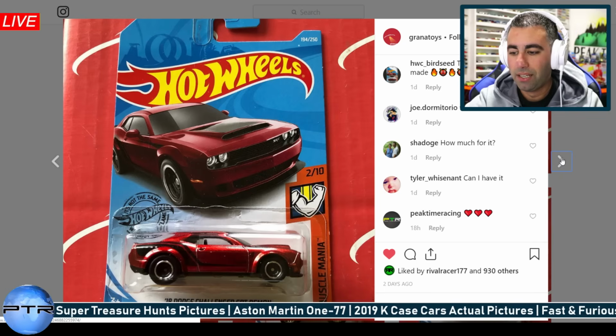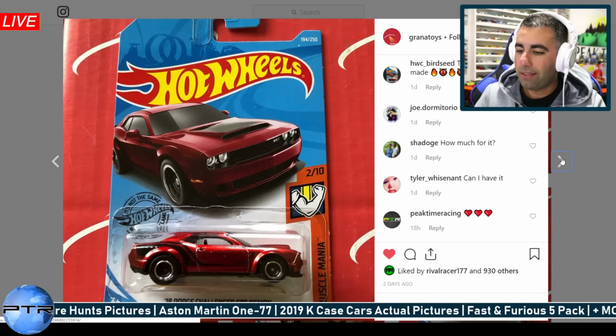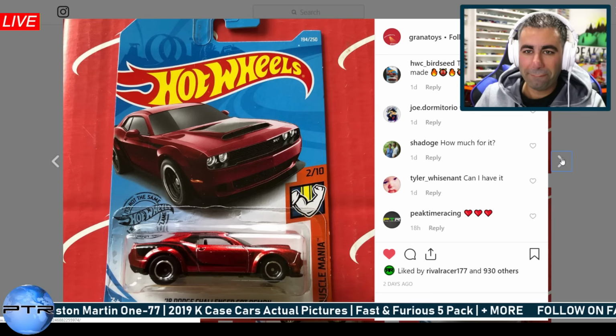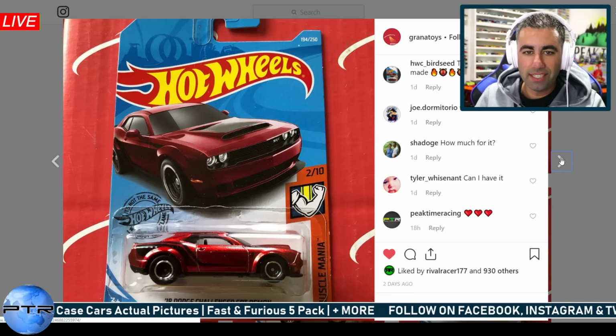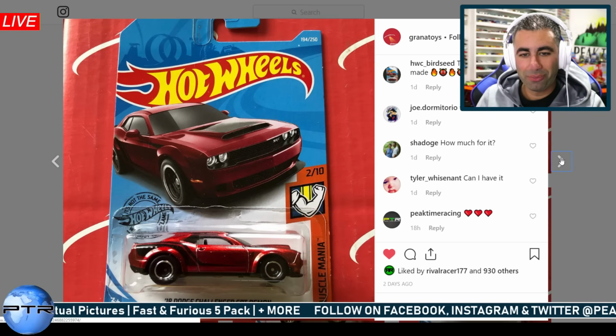What do you guys think? Is this the best Super Treasure Hunt of 2019? I know Rob would disagree. The only way I can even tell it apart from the mainline is the rims. Or the wheels, that's true. Yeah, the wheels and tires. Not the best, but it's up there. It's a really great one, but not the best. I think the Porsche is the best. Yeah, that's true. Stay tuned for Porsche.